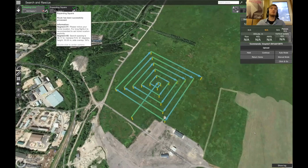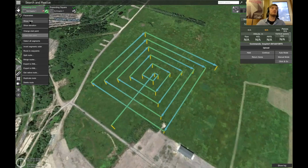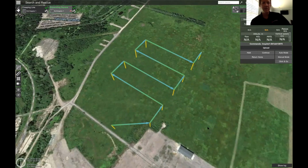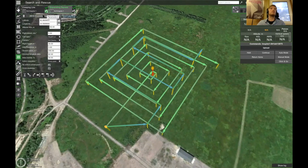Now I have two missions here. One is the expanding square, this one, and the other one is the creeping line. Kristaps, just hold it on the expanding square for a second. Yeah. I'll discuss the expanding square real quick and why you would use that. Okay. Let me show it again.